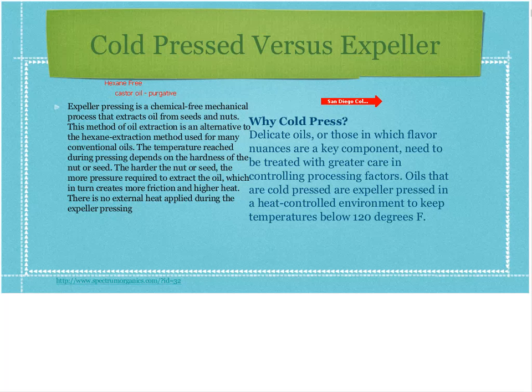In cold press, there are certain oils that are very delicate and you want to retain the flavor and nuance. So cold press is all about controlling the heat. Expeller press is just pressing it pretty hard, and it's a mechanical process. This is a heat process.